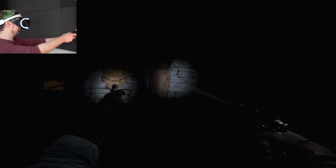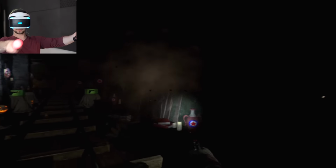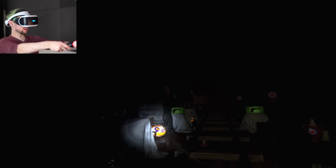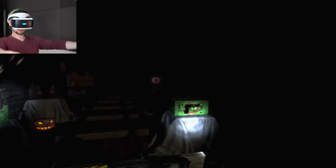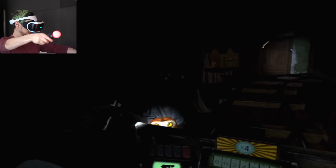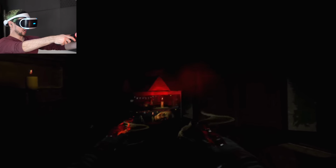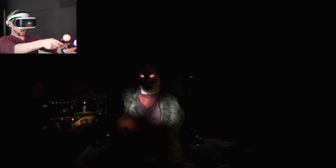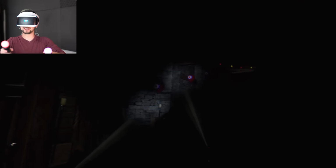I have real guns now! Wait, can I shoot people? I don't want to just shoot fucking boxes, even though I am quite fucking good at it. Oh, fucking Jesus Christ! Okay, I take it back. I don't want to shoot them anymore. Oh God, it scared the fuck out of me.